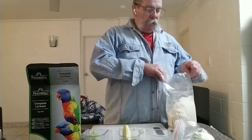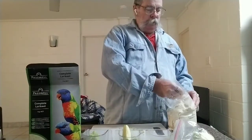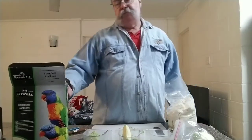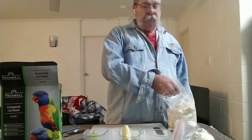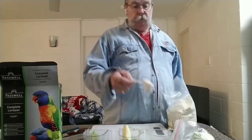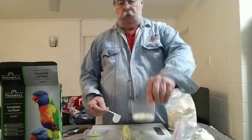This Passwell mix only costs about $15-16 in most places, and will last him about a month. I just get one scoop, put it in there, so he gets the one scoop.